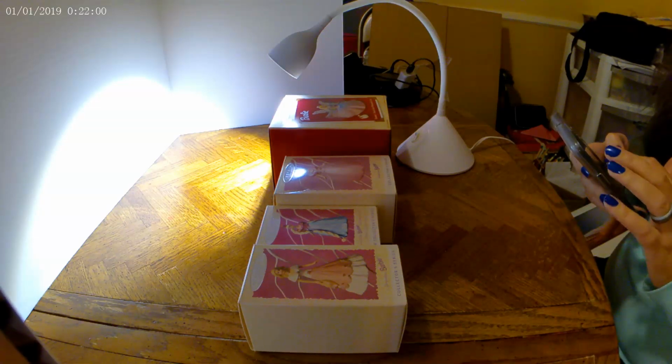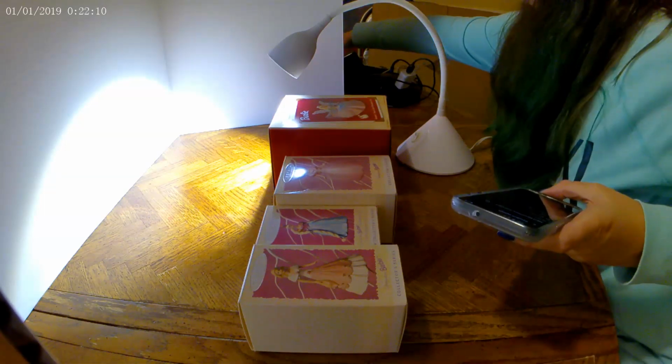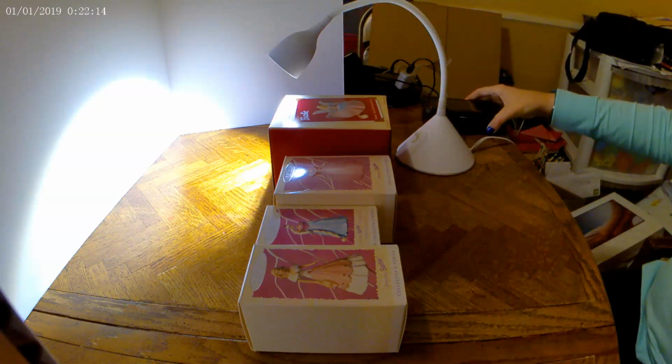I shuddered when I found it. It's still in box. It's perfect. It's terrifying, and it will go. It is going to leave my house if it's not worth anything.